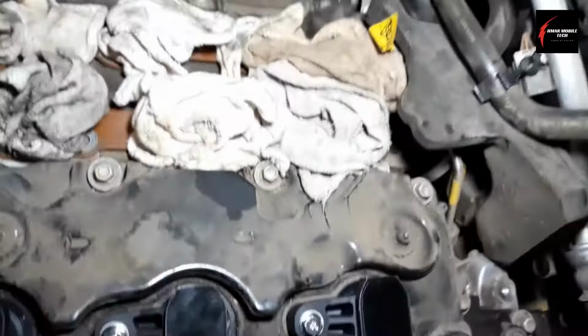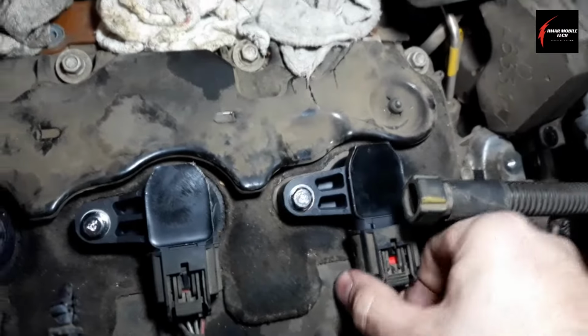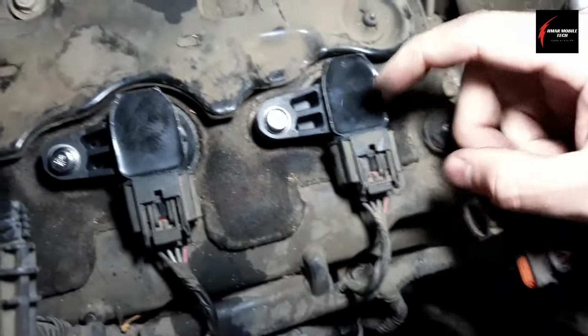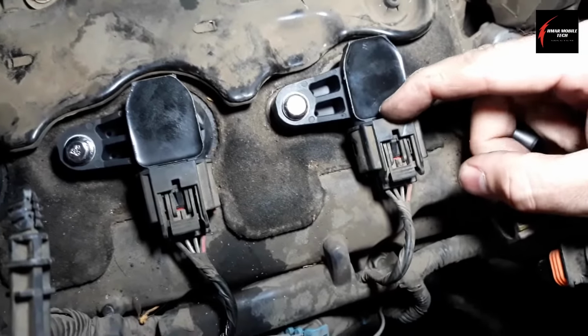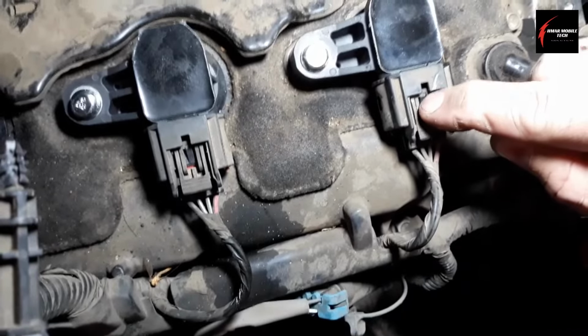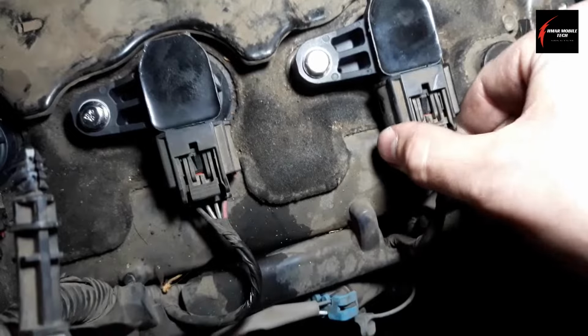And then reconnect. And you hear it snap in. That's the sound you want to hear. And then try to push back on it to make sure it won't come off. So I heard it snap on, and then I can actually look in here and see where the clip made its way over the little tooth here on the tip of the ignition coil. So never hurts to double check.